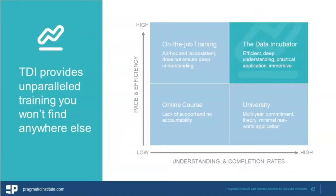So what makes the Data Incubator different? There are a lot of other data science programs out there. So what do we do at the Data Incubator that's a bit different? Well, what we found is when you look at training, there are really two different types. One is fast-paced and efficient. Two is slower and focuses on understanding and completion rates. University is one example where you'll receive a more detailed understanding, but with a lot more time invested. On-the-job training is usually very quick and efficient, but maybe you're not fully understanding what you're doing.